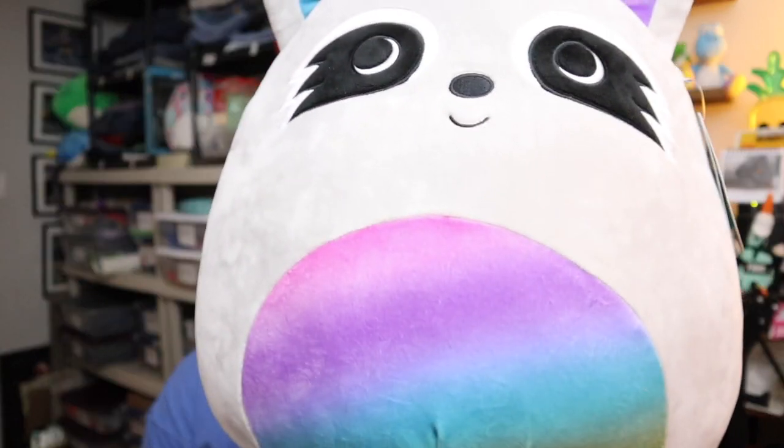Next up. This is all we do anymore. This is a Squishmallow, and this is a good one. This is Max the Raccoon, a 16-inch Squishmallow. Take a good look at Max, because Max is worth some money. Max got a pretty big tail, too. Max is $32 plus shipping.